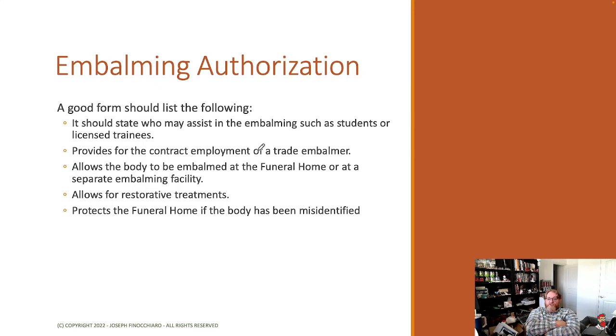It allows for certain restorative treatments. Now, it is very well disclosed that there is a line that when you cross, you need further permission. General, small restorative treatments, or what we call in restorative art, minor restorative treatments, are generally covered with an embalming authorization. When you must start doing more excessive treatments or major restorative treatments, you probably need to get an additional disclosure, and you're probably going to have to outline as politely as possible the types of things that you are doing.